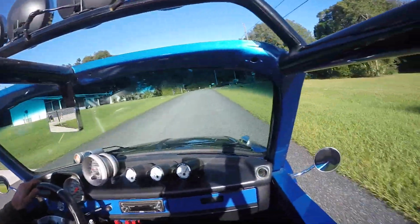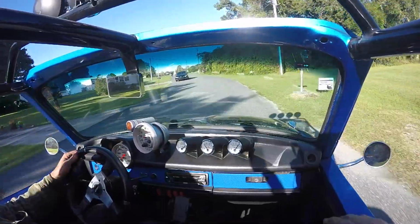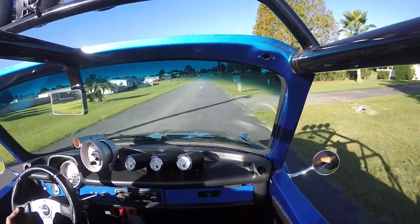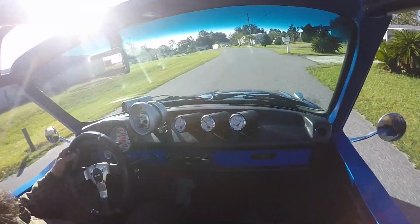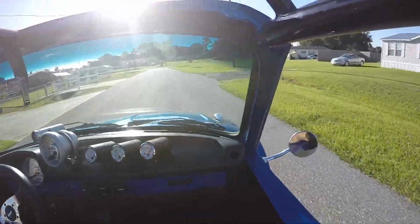Sneak around? Yeah, it is pretty loud. That's why we were waiting until after 8:30. Yeah, you're gonna be happy. Just a lot better. Oh yeah, cool. You don't have to hunt for a gear now. You can go right to the one you want. And it don't like low RPM. That's probably the camshaft. Yeah.